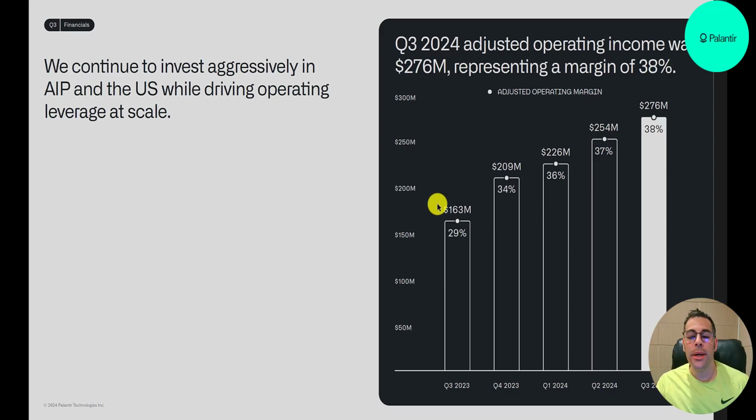Margins are getting better. 29% last year, 38% this year. So that means they convert 9% more revenue into operating income. So not only is their revenue going up, but their expenses are going up at a slower pace, which is how you get higher margins.